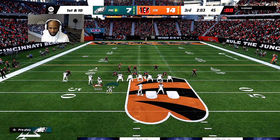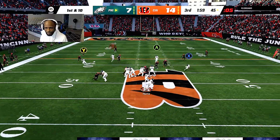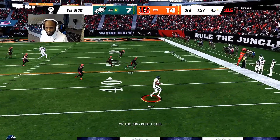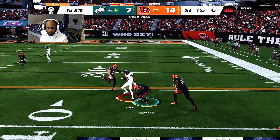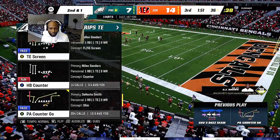Smith will come in motion right. On 1st and 10, it's Hurts. Rolling to his right. And this one complete to Smith. And he's going to be taken down just shy of the 35.